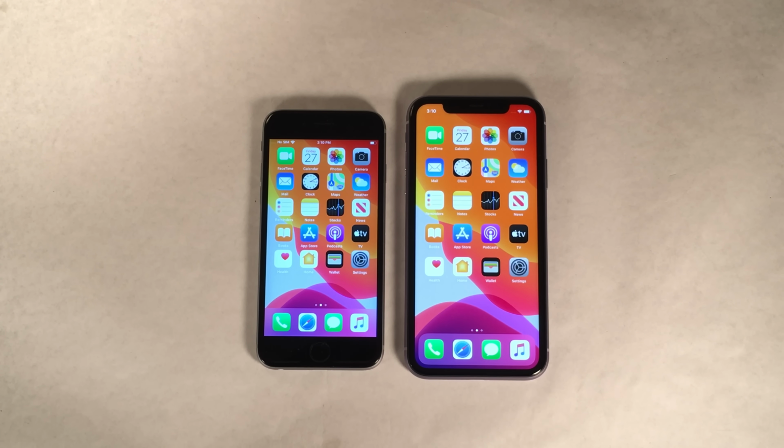Today in this video we're going to be doing a speed test comparison between the iPhone 11 and the iPhone 6s. Now as of the time that I'm recording this video, the iPhone 6s is currently the oldest iPhone to support Apple's latest iOS version, being iOS 13, and of course the iPhone 11 is currently the newest iPhone out right now. So I think it'll be interesting to see how the oldest iPhone currently supported by the latest iOS and the newest iPhone compare in terms of speed.